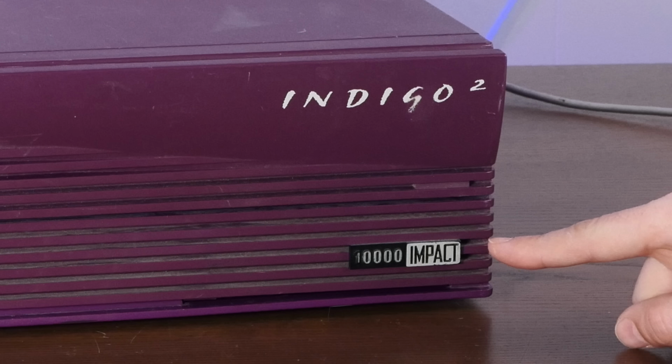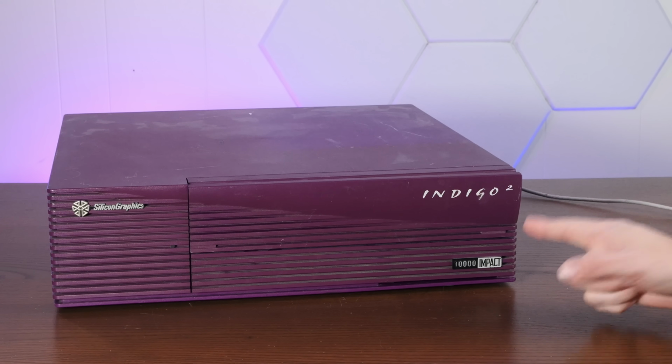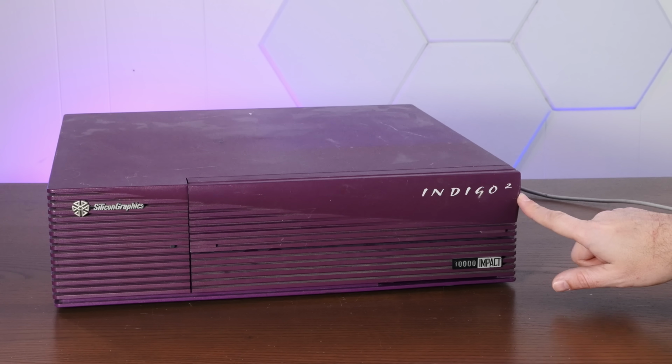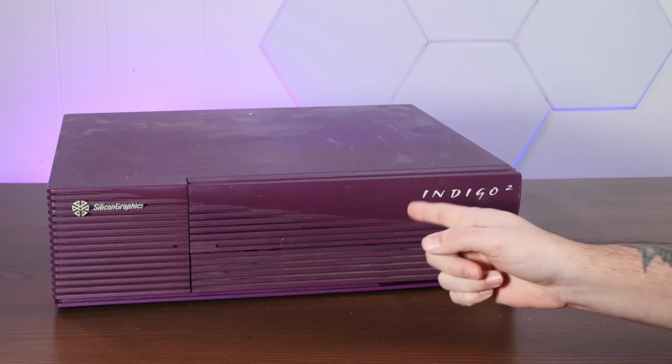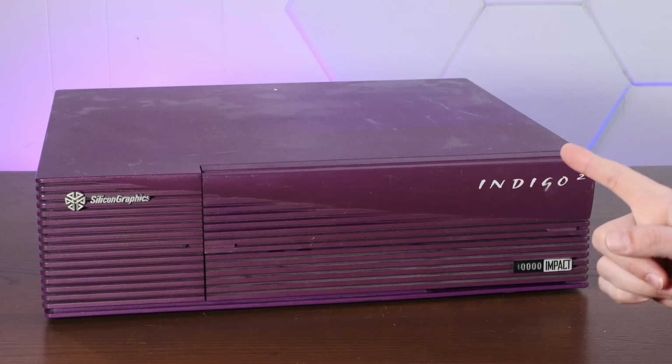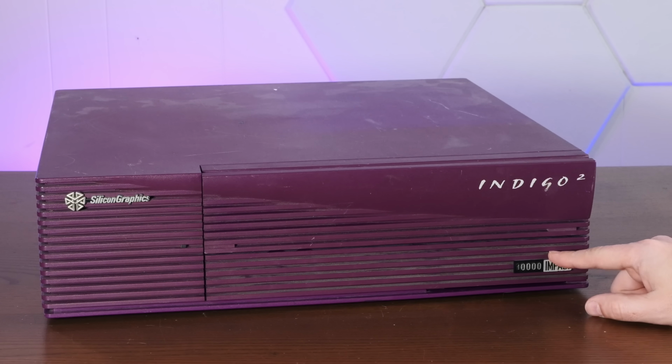So this SGI machine is actually very special even compared to other SGI Indigo2s. It's the Indigo2 R10000 IMPACT, and it is the final form of the Indigo2 line. We'll dig into this thing's specs a little more once we get it booting finally, but to do that we actually have to open this up a little bit because I'm pretty sure this hard drive is dead.